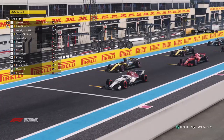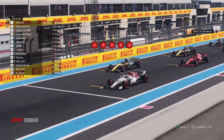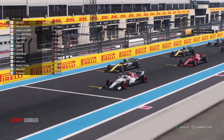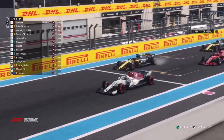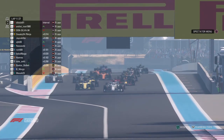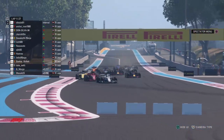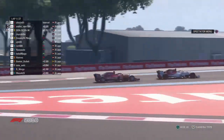As we're going to go now to 5 red lights. Lights out, and away we go for the French Grand Prix, round number 8 of AOR here in F6. Sloshy gets off the line very well. Ivan side by side with Don Silva, he gets past him into turn 1.